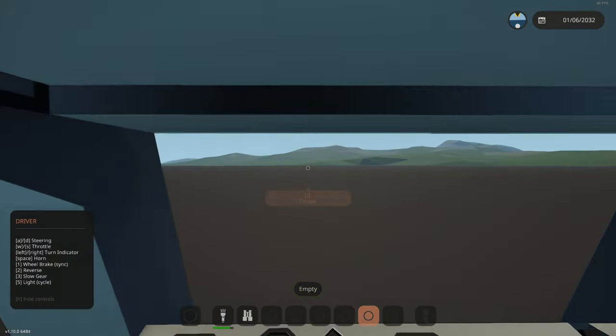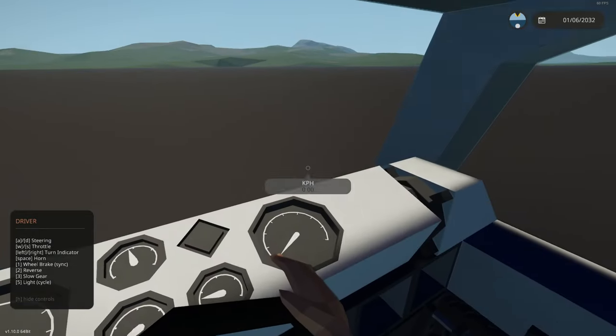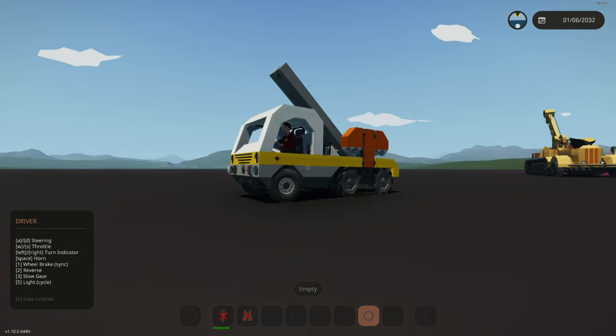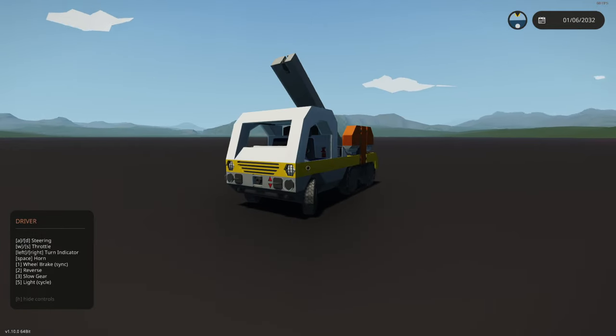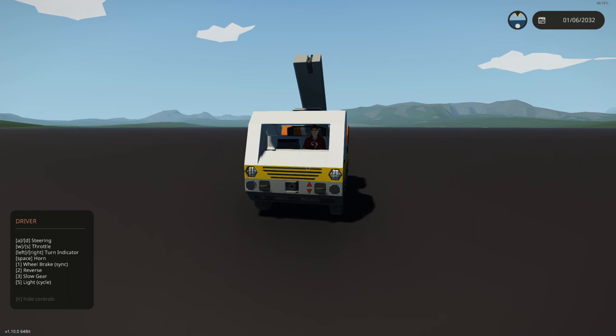I don't know. Anyway, back in the driver's seat. Yes, turn the engine on. Wheel brakes off. We have a first aid kit down there if we need it. Off we go. And yeah, it is a half track, so it has the tracks on the back and the wheels on the front. Look at it go. Nice. We have a slow gear as well, just in case you need it.